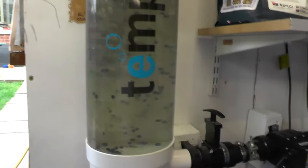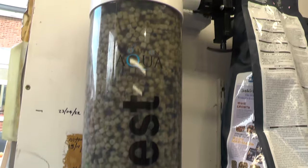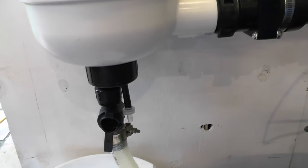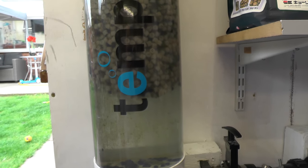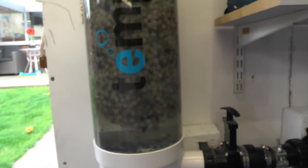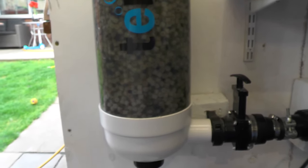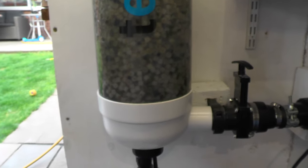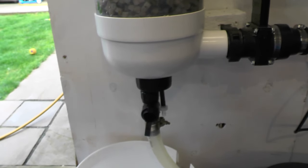So I close the top valve, close the bottom valve and open that. There's nothing there, but what does happen is when that gets near to the bottom, it starts to run. By the time it does that, there's no water left in to agitate it.